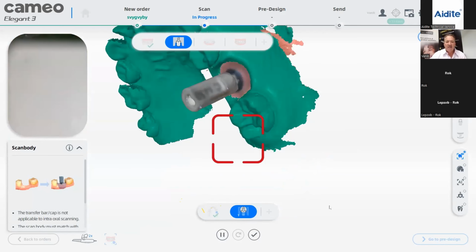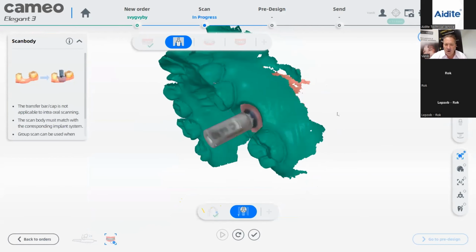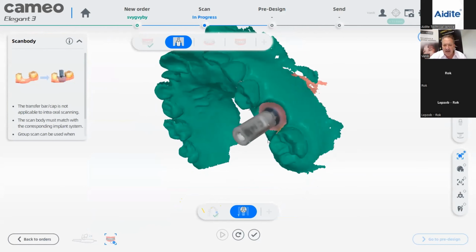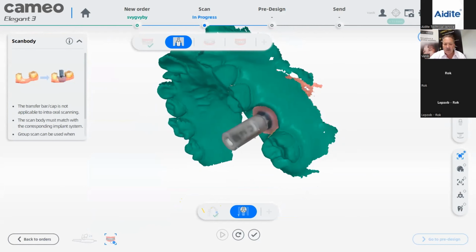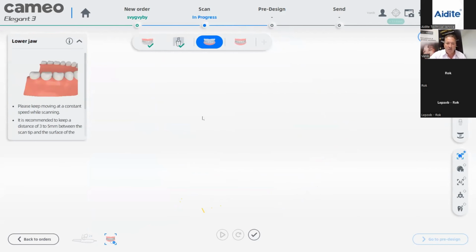What you see here, the scanner, the scan body is basically only scanning the scan body. There is no additional information added to this green model. That's why originally it has to be scanned very well. I finished this now, and I would say, okay, normally you scan the lower.